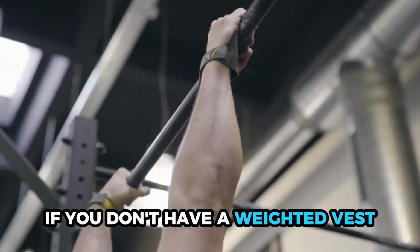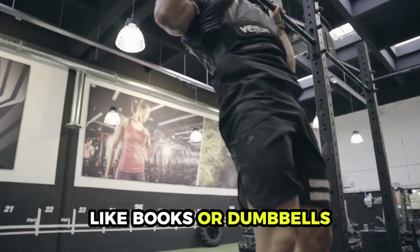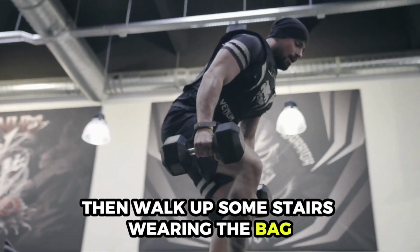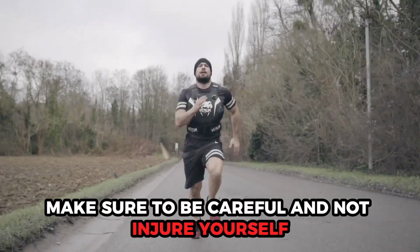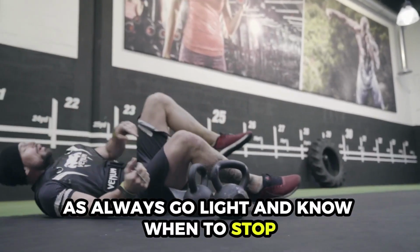If you don't have a weighted vest, then I would recommend putting some weights in your school bag, like books or dumbbells, basically whatever you can find to add weight. Then walk up some stairs wearing the bag, but make sure you wear the bag in front of you and not behind you. Make sure to be careful and not injure yourself. As always, go light and know when to stop.